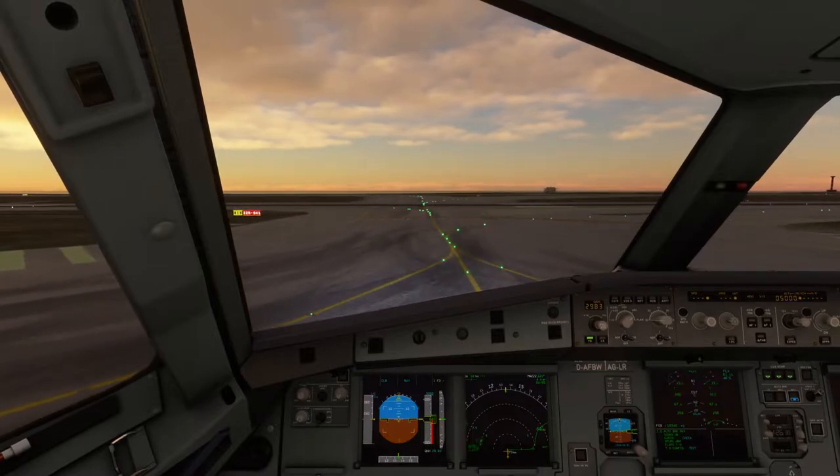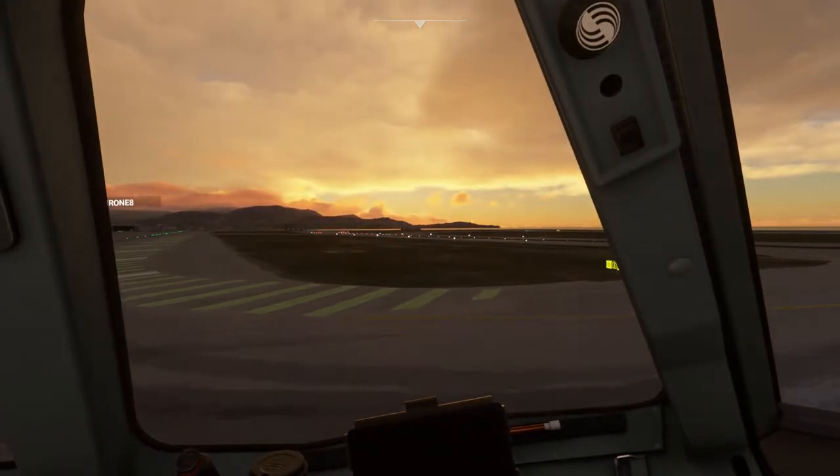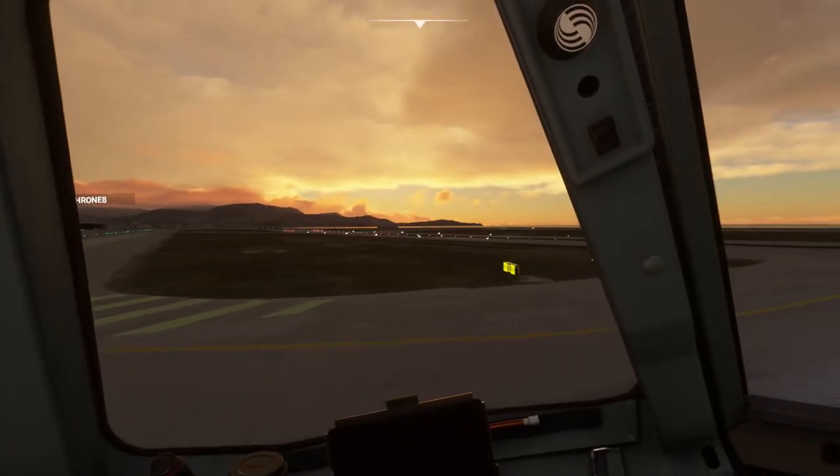Emirates 9688 clear to cross runway 22 right. Cleared to cross runway 22 right, Emirates 9688.